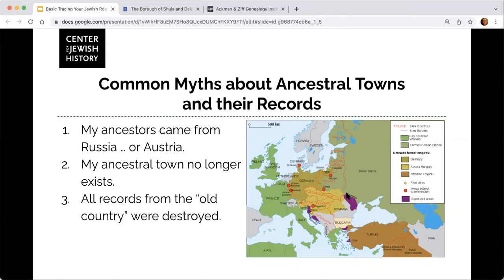Same thing with Austria, referring to the Austro-Hungarian Empire. That could have been a wide range of places, from Hungary to Ukraine, Poland. In most cases, it doesn't mean that they came from the little country Austria today. And same story with Turkey, referring to the former Ottoman Empire. So that's a good starting hint.